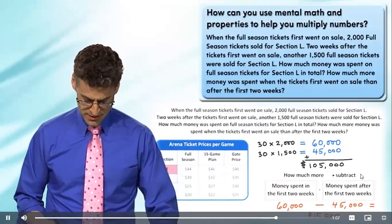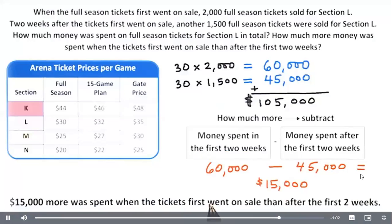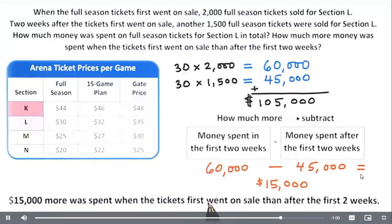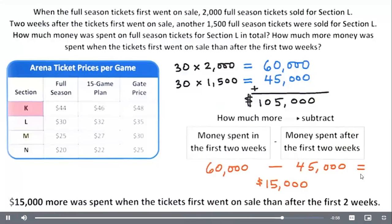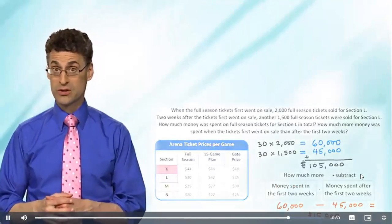And what does that represent? I'm going to bring it right up here so we can see it for ourselves. $15,000 more was spent when the tickets first went on sale than after the first 2 weeks. And we see that by doing some mental math and also realizing that when we hear how much more, that's our cue for subtraction. Lots of interesting questions we can see all around us in mathematics, even when we're thinking about looking for season tickets.